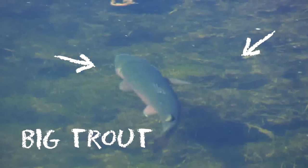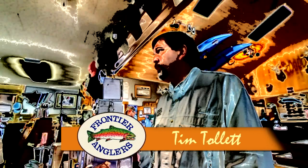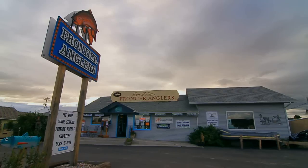A healthier stream means big fish, and McCoy's has a large population of big fish. We do, yeah, we do. We have rainbows, browns, and some brook trout. Tim Tollett owns Frontier Anglers, a premier fly shop in Dillon. There's some very large fish there, a lot of 20-inch plus fish.